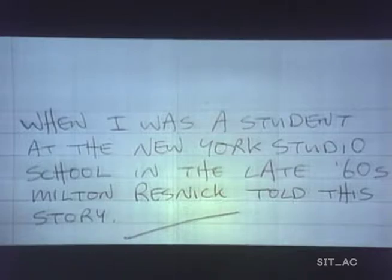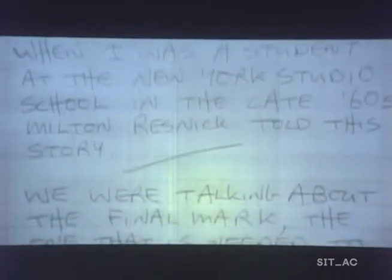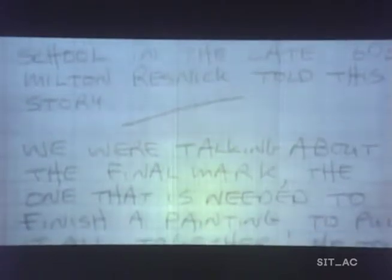When I was a student at the New York Studio School in the late 60s, Milton Resnick told this story. We were talking about the final mark, the one that is needed to finish a painting, to pull it all together. He told me that if you could make that mark, and it was the right one, you would feel the floor shake and the walls tremble. And then the walls of your studio would fall down, and you would see all the other buildings around you also collapse, until only the painting would be standing in the midst of the rubble.